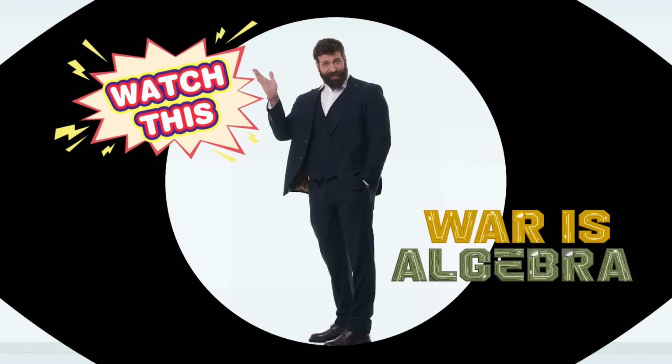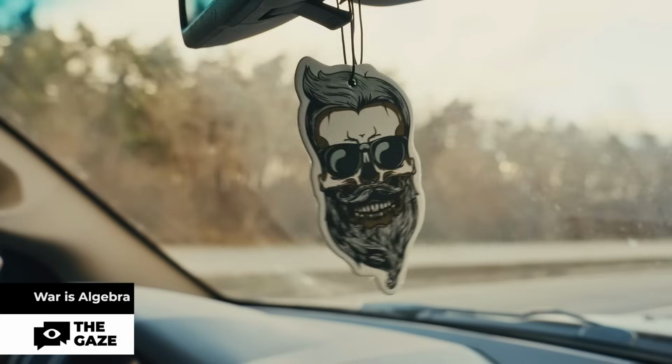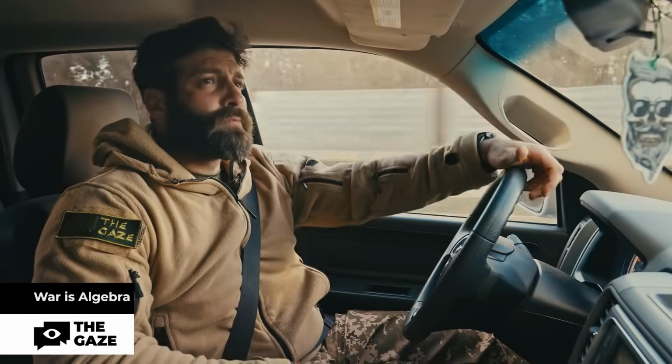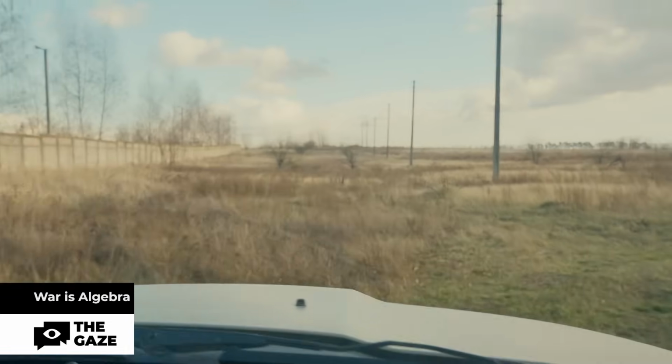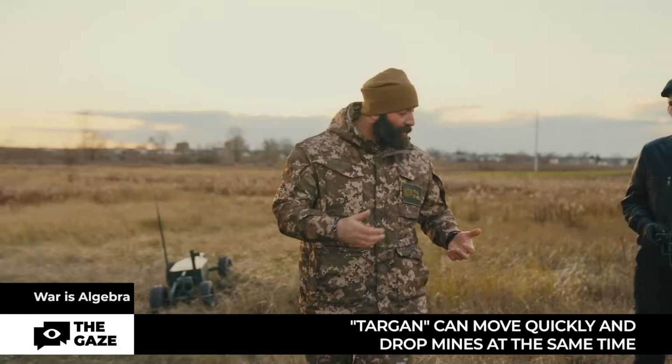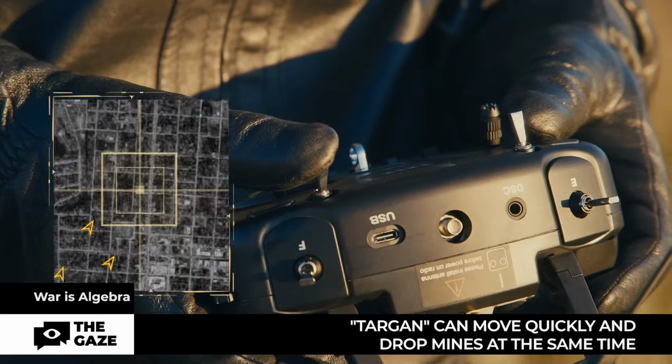Watch this! The developer claims that Taran can reach the speed of up to 50 kilometers per hour on uneven ground and at the same time mine the terrain remotely. Let's check it out. So, are you ready? Let us go.